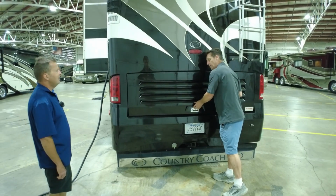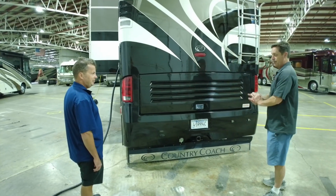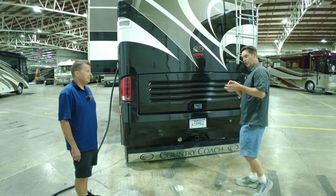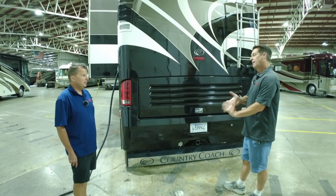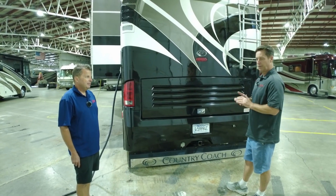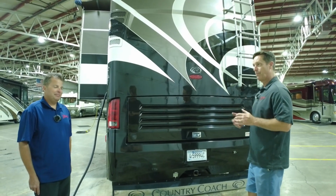Yeah. Again, we're always a little picky on our inventory, so we're going to do that first, and then we do our inspection once we get a deposit. I know there's always a little bit of confusion on the internet. But we do a thorough inspection on all these coaches once we sell them, and then we fix them, and then we prep them for delivery.